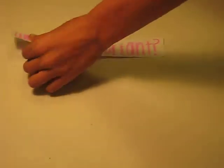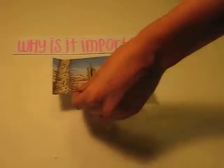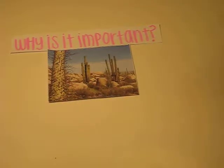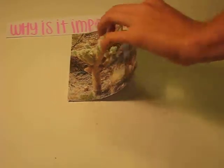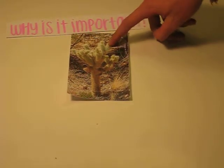Why it is important. Joshua Tree National Park is an extremely important home to many plants and animals that depend on its ecosystems. The plants that grow in the park vary greatly, from spidery ocotillo to the well-known Joshua Tree. The Joshua Tree was named according to an old legend in which Mormon pioneers thought of the limbs of the tree as Joshua's upstretched arms leading them to the promised land.